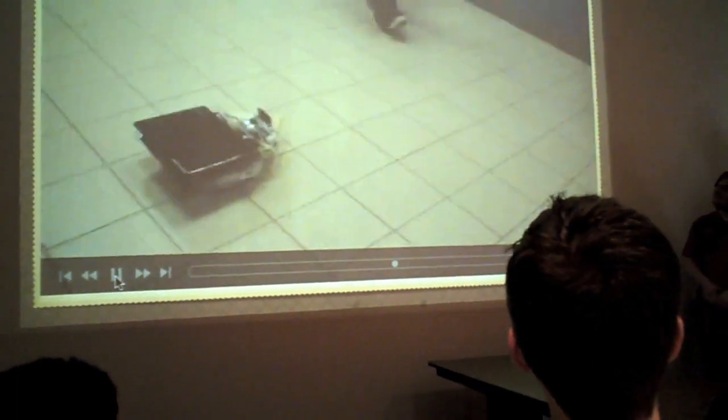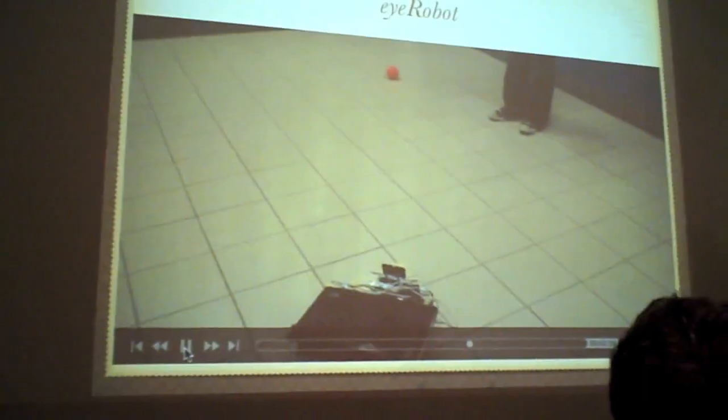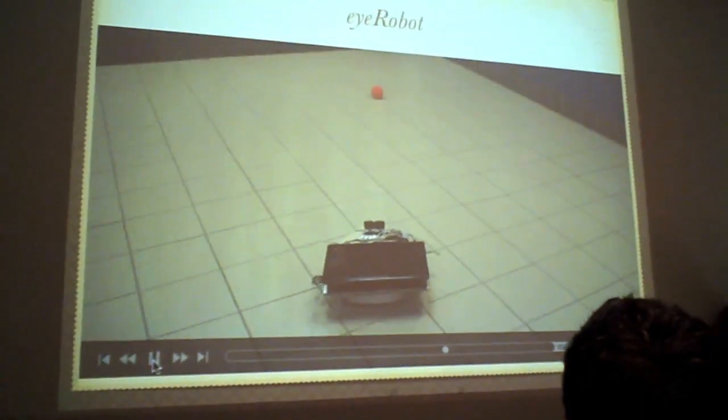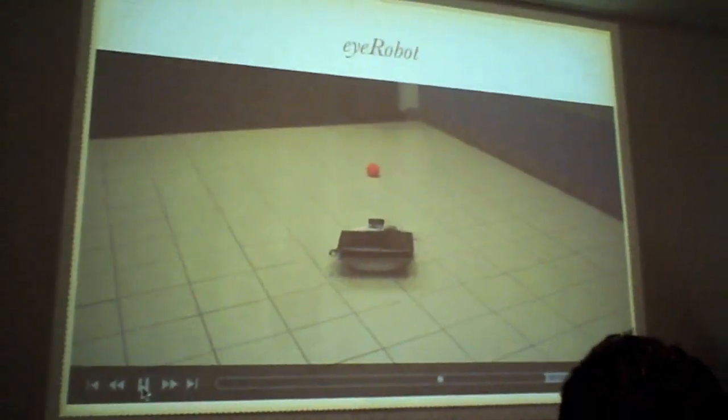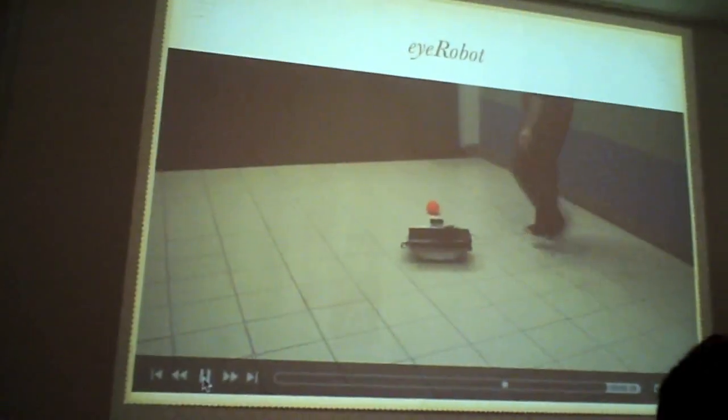Call the ball. Go chase the ball. Come on, boy. Go get it. Get the ball. Get the ball. Yeah, good boy. Good boy.